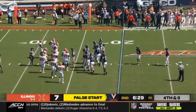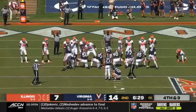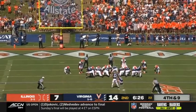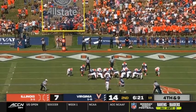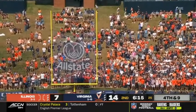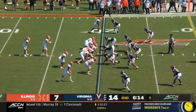Yeah, and interesting. That's been 2 false starts on kicking opportunities for UVA. First one was on a punt. This one on a field goal. That went through. Let's see if he can repeat and knock this one through 5 yards farther back. So it's now officially 31 for Dunkel. He missed in his first attempt earlier today, and he misses on this one. Wide right. Playing with heavy hearts, but playing for their fallen teammate.